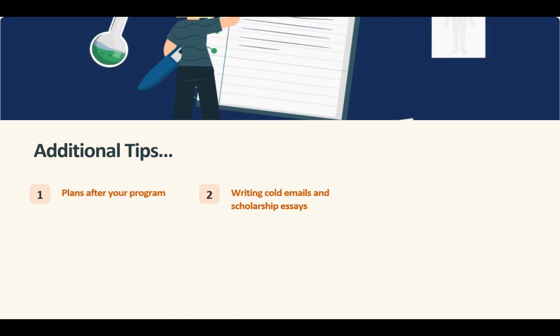Another thing is you might also be interested in writing cold emails to professors. In this case, it might not be as detailed as writing a statement of motivation per se, but you want to talk about your research interests and why the professor should meet you. It's kind of similar to a statement of motivation, but a bit different. You might want to check online for resources to help you write the cold emails.